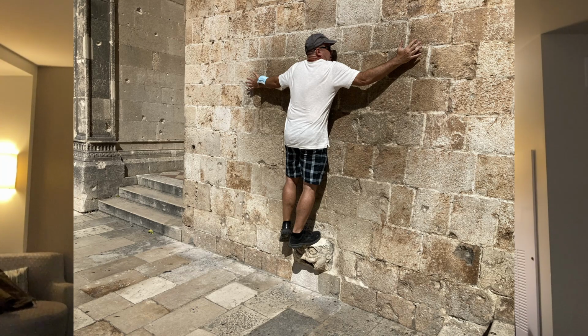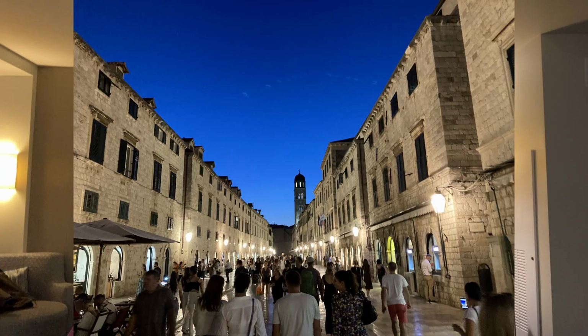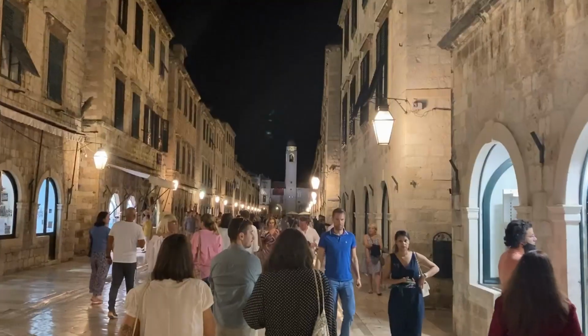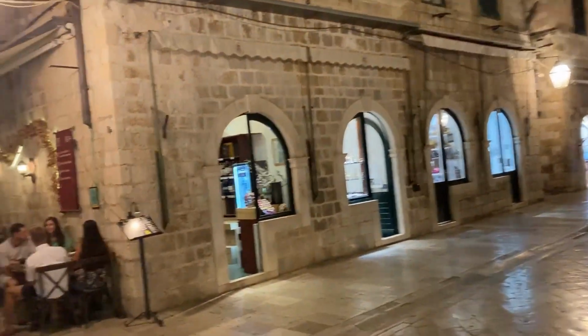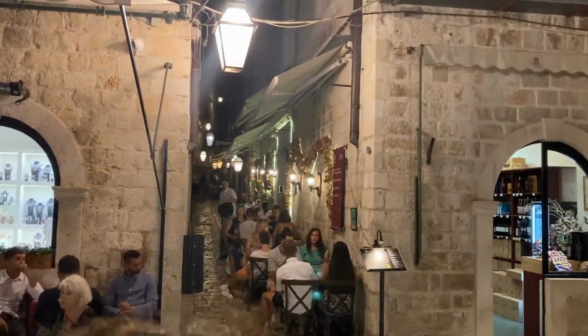Looking down the Stradun, you can see the bell tower, which is at the far end of the street. Nothing is too far in the old town, and I definitely recommend getting off of the beaten paths and exploring. You can't get lost once you're inside the walls, because if you hit a wall, you know you're at the edge, and you just start your way back.